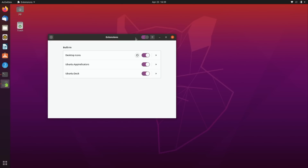And we can see some extensions are included by default. Desktop icons, you normally don't have desktop icons anymore in GNOME. A lot of people were angry when they removed that feature, but I guess everyone needs to understand, the GNOME developers can only do so much.